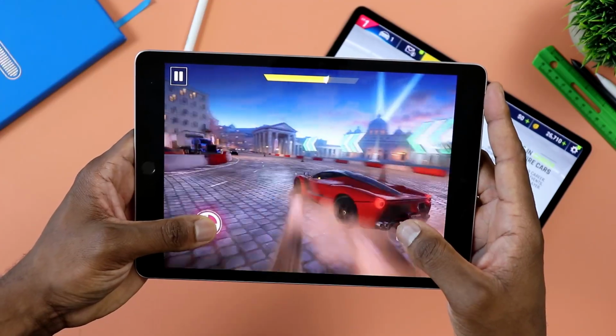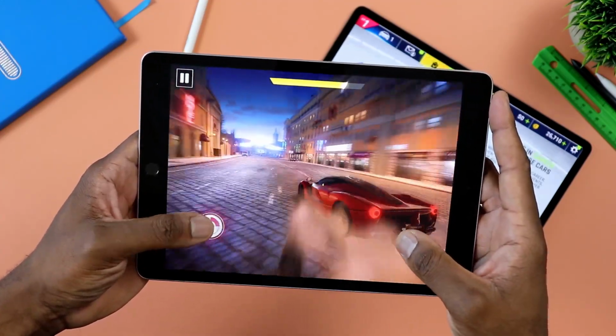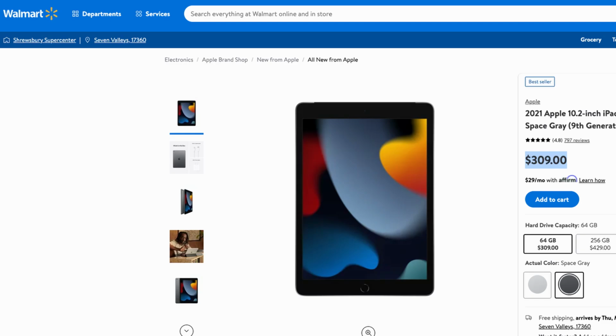So if you're looking for something that will offer you a high level of GPU performance and a great level of gaming for heavy games, this guy here might be the one for you to go for. Of course, I'm talking if you are considering budget tablets. Although when we're looking at the price here, this guy is supposed to run you $330. I believe Walmart has it on special for like $300 or $310. I don't remember. But if you are looking for something on the budget side that will offer you great GPU performance, this might be the guy.